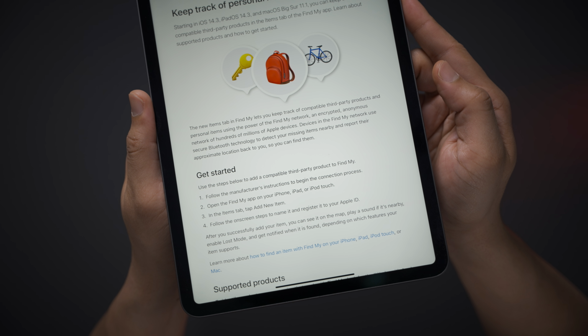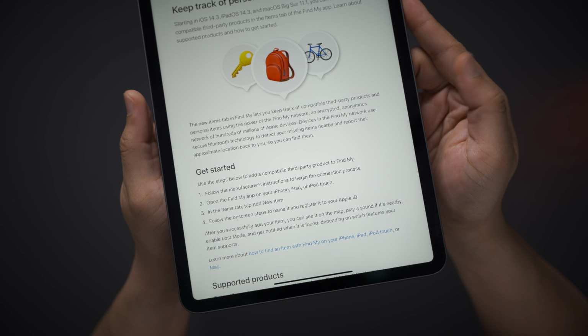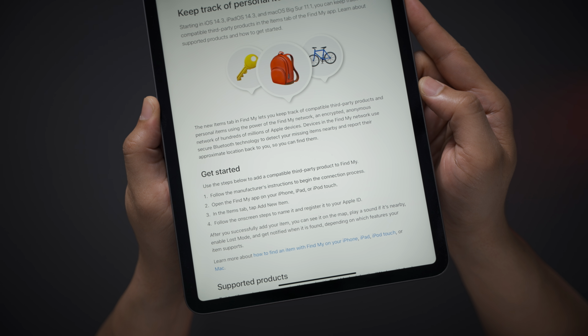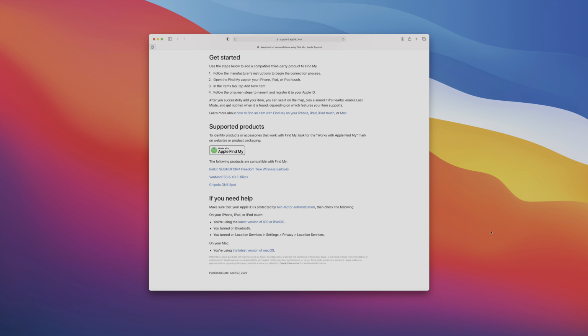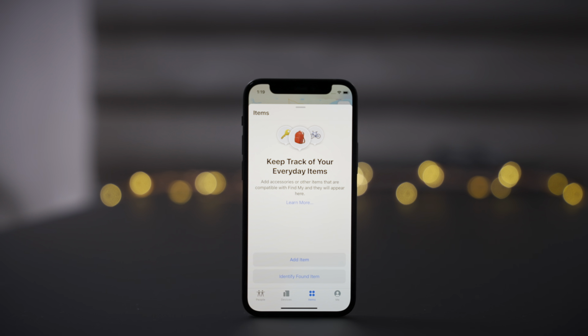In fact, there are really just 4 steps that you need to follow when adding a third-party device to the Items tab of the FindMy app. So let's talk about that right now under the Get Started section. So number 1, basically follow the manufacturer's instructions to get the connection process started. 2, open the FindMy app, go to the Items tab, tap Add New Item, and then follow the steps to name your item and register it to your Apple ID. That's it, just those 4 steps to add a third-party device to the FindMy app.